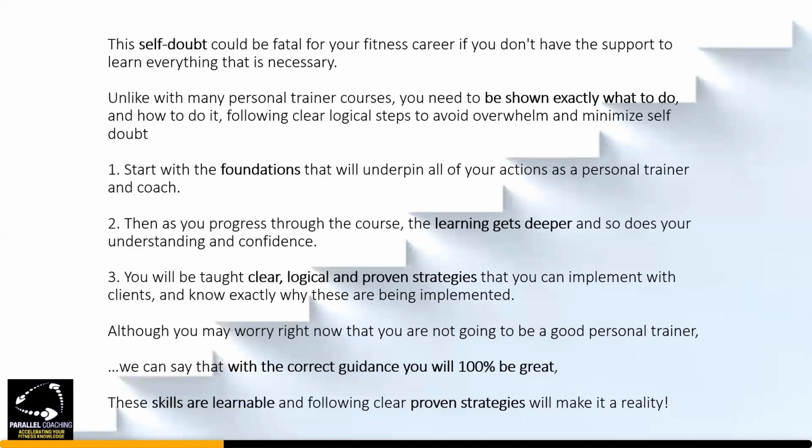Although you may be worrying right now that you are not going to be a good personal trainer, I can 100% guarantee that you can be and you will be an outstanding personal trainer, because all of these skills of being a PT are learnable. And they follow clear, proven strategies that will make it a reality.